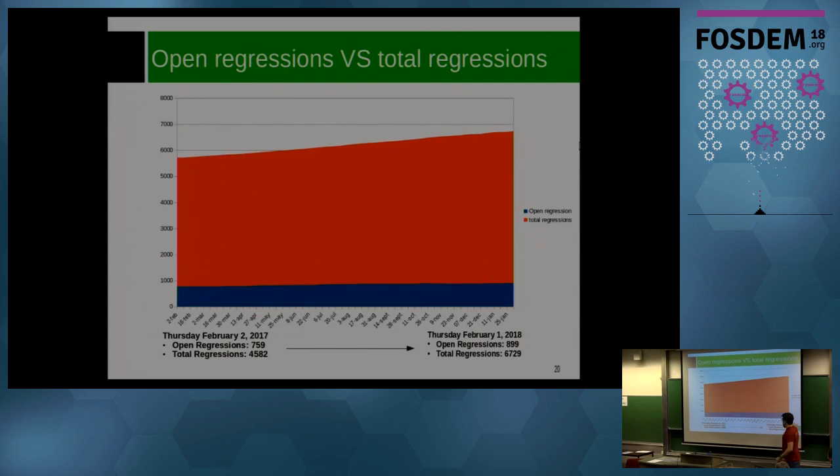We see that the open regressions is kind of flat, although it's slightly going up, but then the number of total regressions in Bugzilla is growing faster, but the one we have to care about is this one. So far it's flat. Ideally it should go down, but as long as it's going flat like this, it's good.